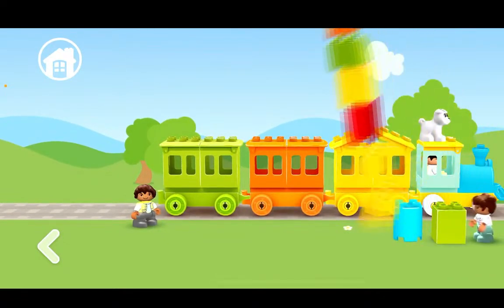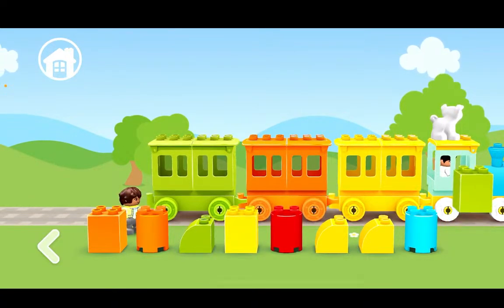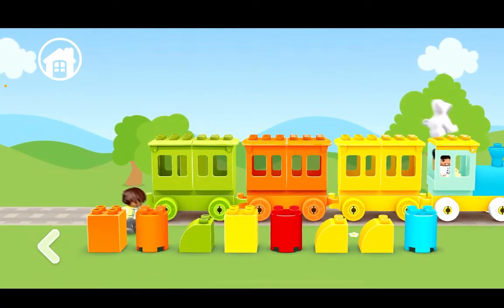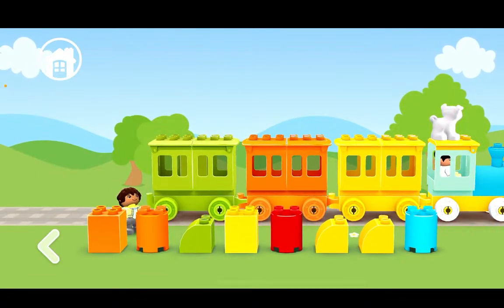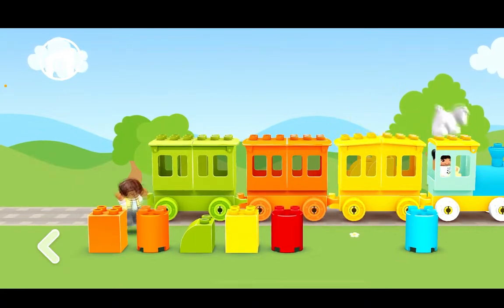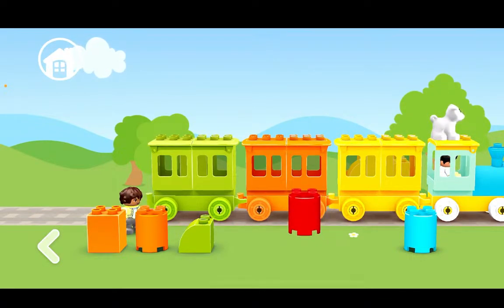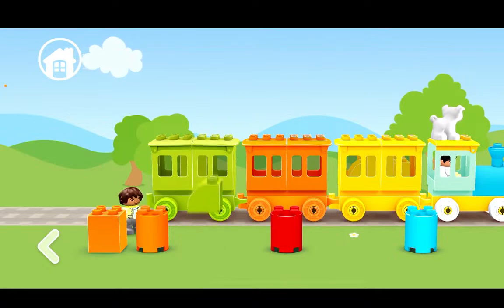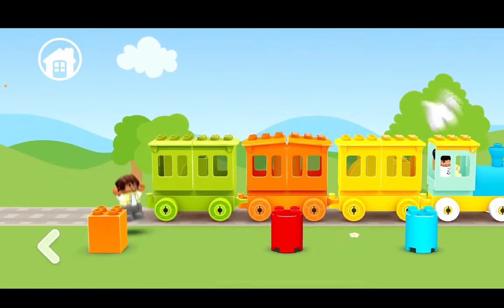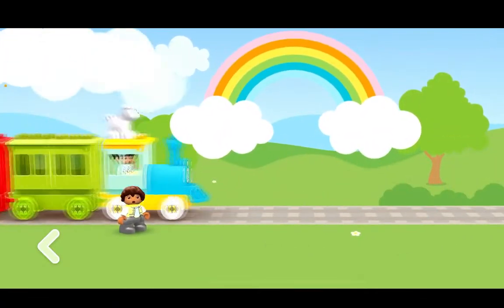We need to find some cubes to these wagons. Yellow, orange and green. Let's go. This one? Yes, it's green. This one? No, it's blue. Maybe this? Oh, yes, it's yellow. And this is yellow. And the next yellow too. Maybe this? No, it's a red one. And this? Yes, it's a green. And the next two, it's orange. One and two. Let's go to the next station.